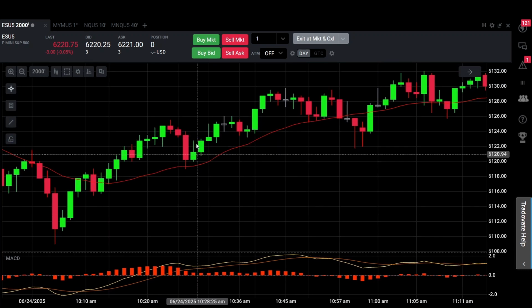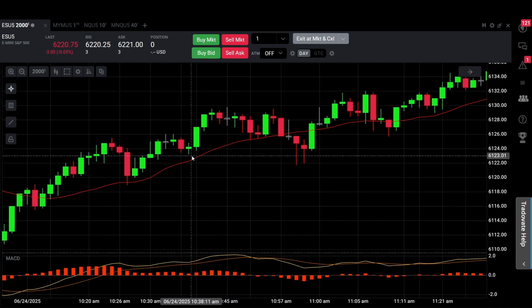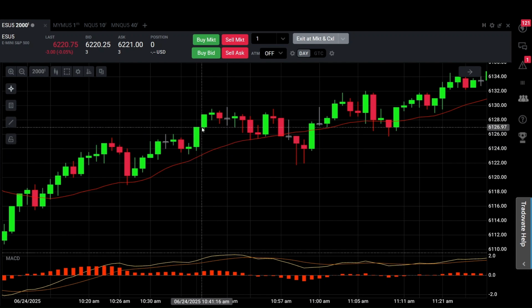Nice inside bar here, but I wouldn't have taken that. Here's a good signal bar. You get the candle sweep. Very small bar. Good risk to reward. Boom. Entry goes here. Stop is here. Looks like you get your 2 to 1.